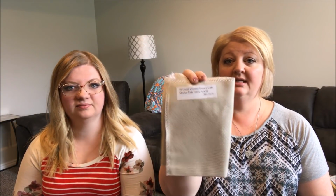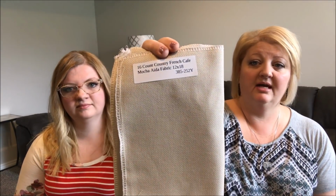So, this is just some stock. I'm stitching the Hometown Holidays on the 16 count Country French Cafe Mocha. And I just got another piece of that because I'm almost down to my last piece. And then the 16 count Country French Lace, because I had more ideas of stuff I wanted to stitch on that. So I just got another piece, just a little bit of stock to have.